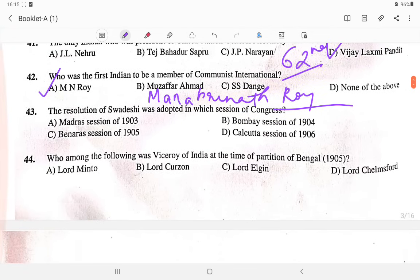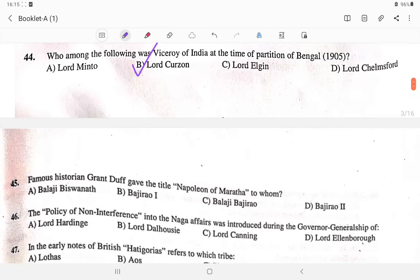Next, 43. The resolution of Swadeshi was adopted in which session of Congress? The Swadeshi movement resolution was adopted at the Calcutta session of 1906. Who was the viceroy during the partition of Bengal? Lord Curzon, who carried out the partition of Bengal.